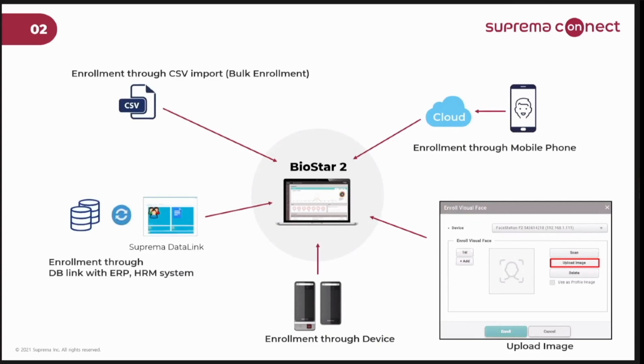All those methods except enrollment through device will just capture the visual template, and then next time the user approaches the device to authenticate, it is going to match the face with only the visual template. Then at the same time, it adds and updates the IR template for more accurate matches on the following authentications next times.